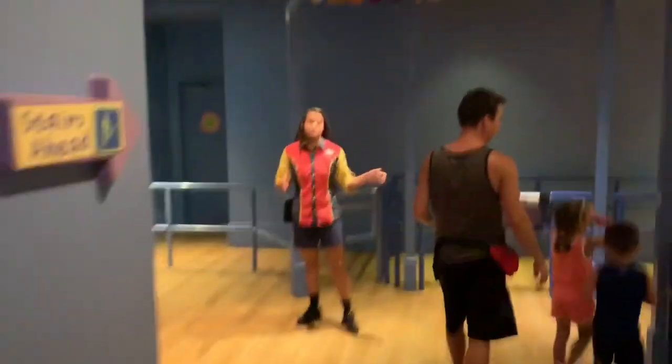I think I remember this now. I remember the layout now. Here's the 3D glasses. It's like the old style. Yeah, I do remember this. I had totally forgot that they added a third track to Toy Story Mania. So we're doing the new track. Oh man, this is gonna be awesome to ride this again.